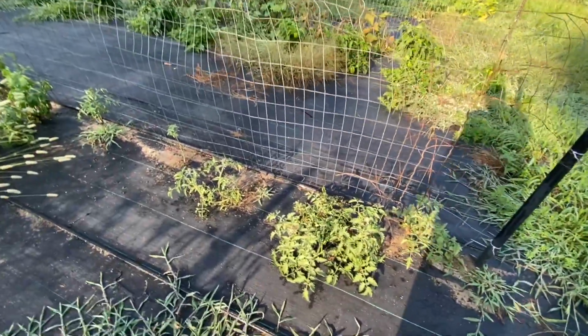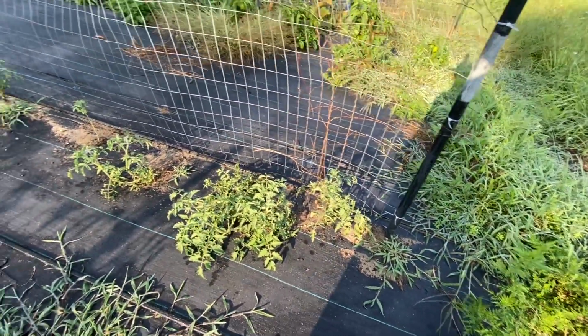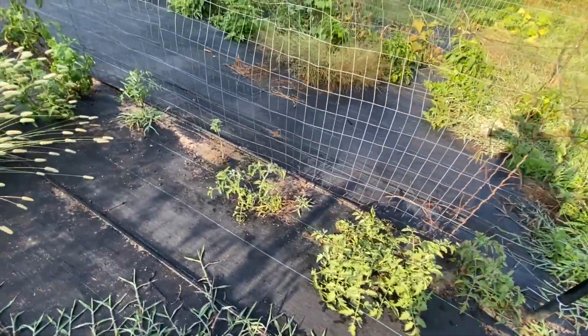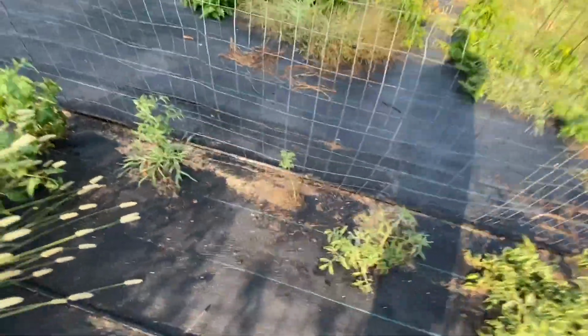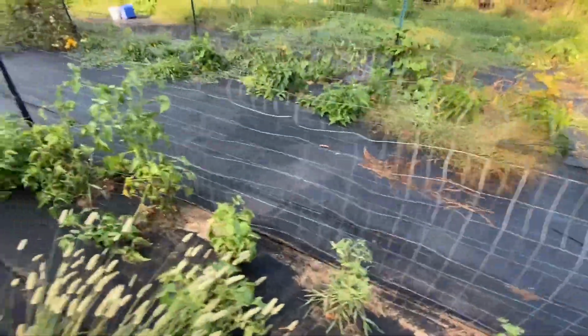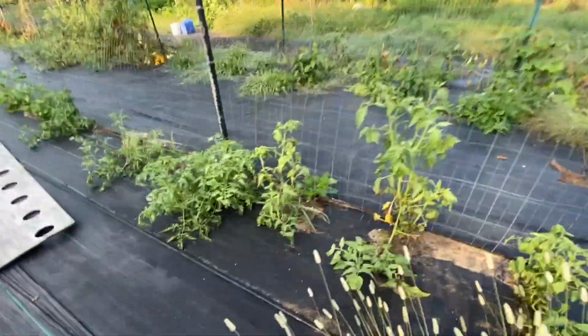Coming up, these are the newest tomatoes. And you want to talk about neglect. I've neglected these completely. What I called my September tomatoes. I mean, this one, that thing's pathetic. But some are pathetic and some aren't. Growing pretty well.